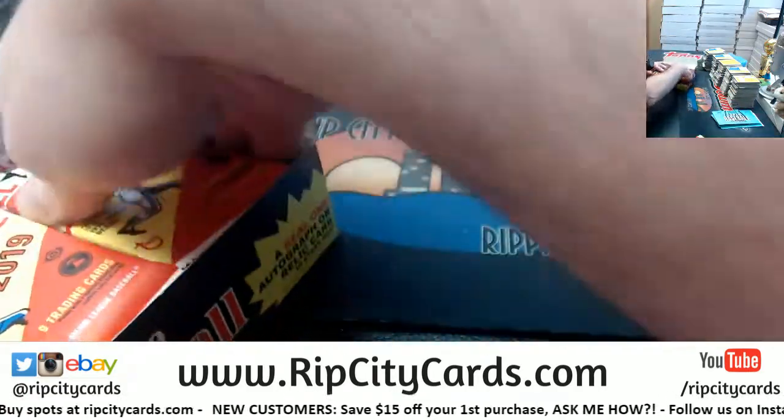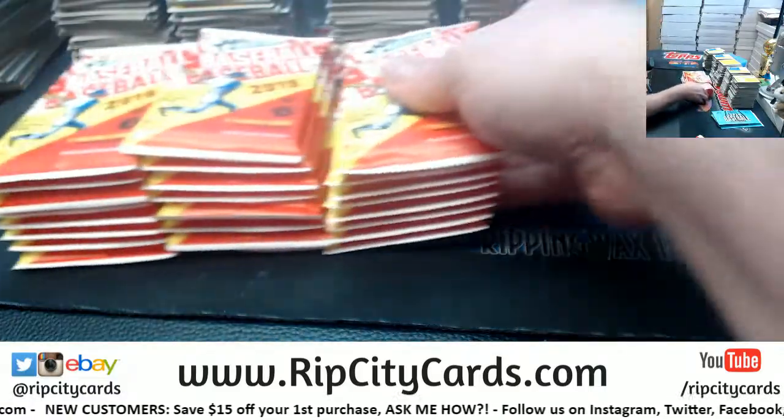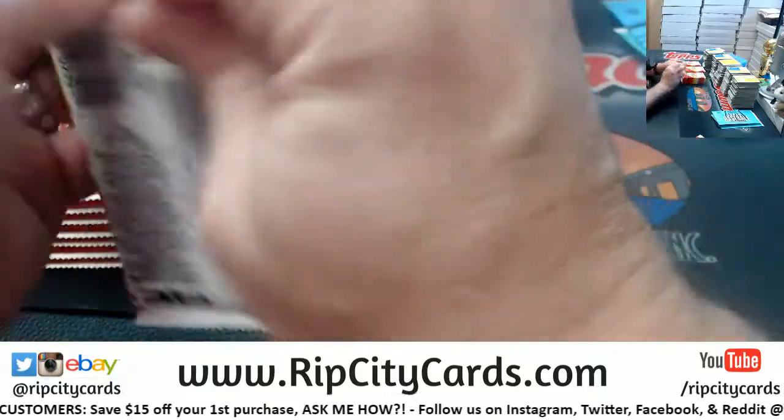Okay. Ooh. All right, so it looks like we got three loaders and three anniversary cards in there. Interesting.